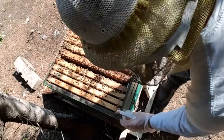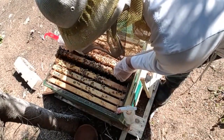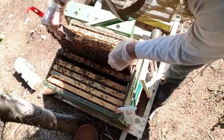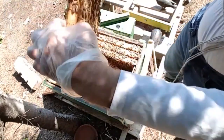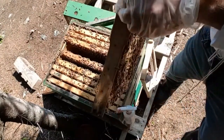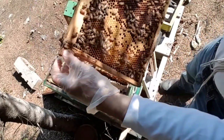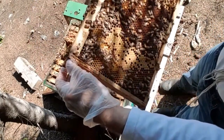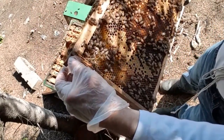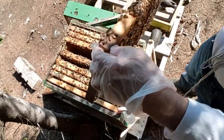I'm running out of water spray. Anyway, let's take a quick peek. Please don't sting me. Okay, this one's light. All right. It's got some hatched out brood and some young brood. You can tell the brood is young because the caps are lighter. But the queen has laid all over this. So it's looking okay.